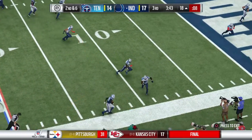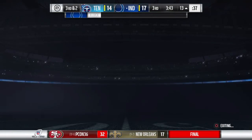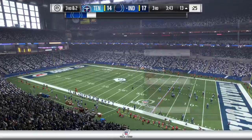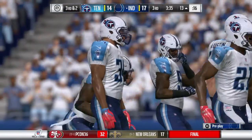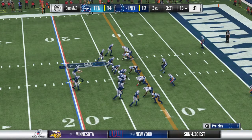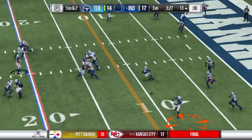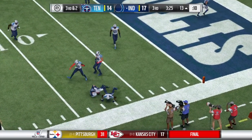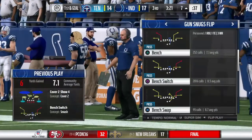That makes it hard to defend. Now Luck. And he's got his man on the out route. 4 yards on the completion, and it sets up a third down. And on third down, a nickel formation here defensively. 3rd and 2, Luck. This will be caught just inside the 10. The 6 yards on the pickup, and it leaves him with a 1st and goal.